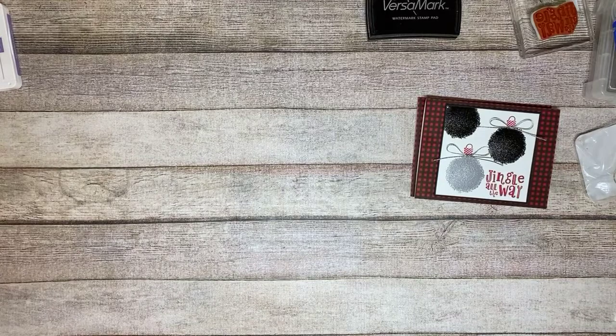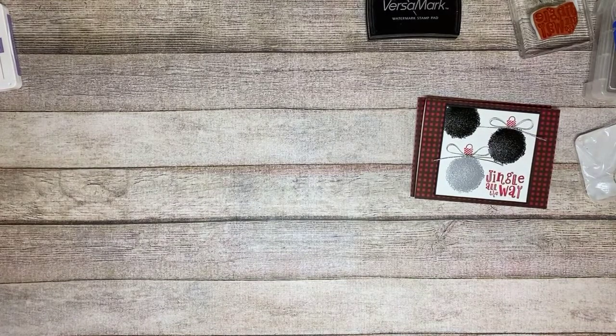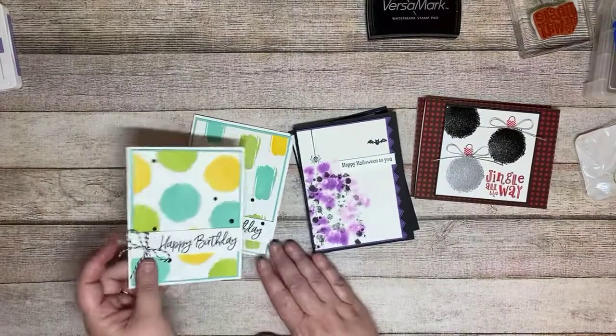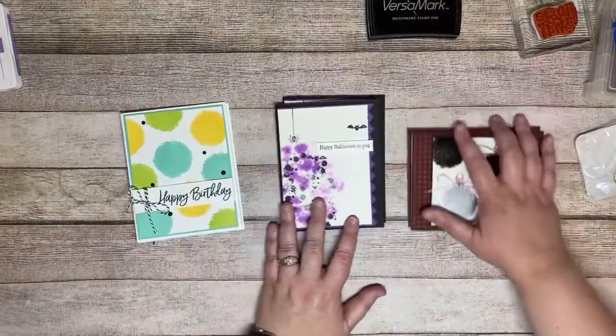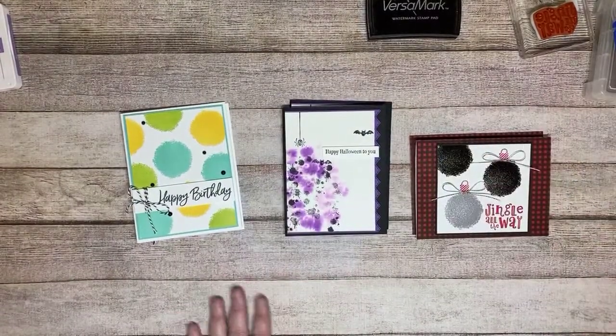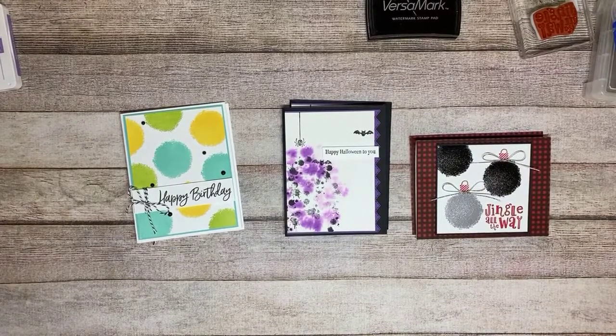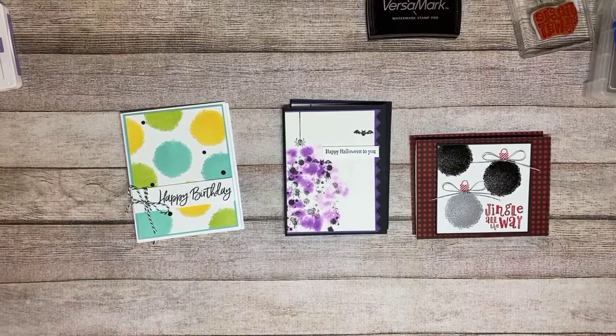And I'll bring in the cards again. And let's see. I have hidden them from myself. Okay. So we've got a bright birthday one. Then we've got a Halloween one. And we've got a Christmas one. All in the same night. Look at there. Using the Textures and Frames stamp set.